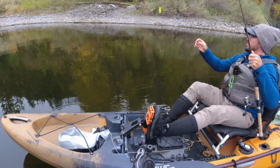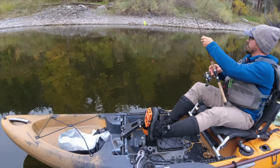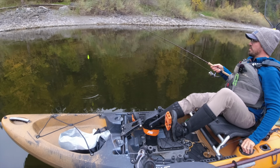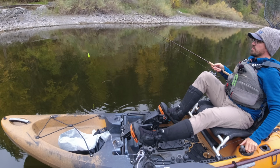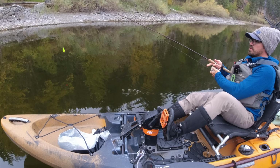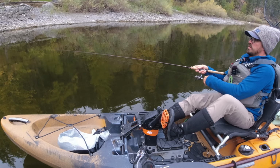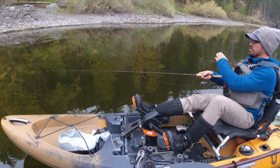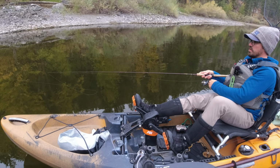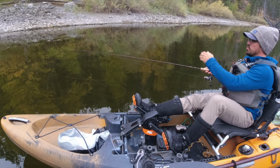I usually run a fairly short leader here, right around 1.5 to 2 feet, because I'm fishing really shallow in these weeds. These fish are coming up and feeding near surface, and I'll get a mix of browns, tigers, and rainbows doing it this way. But yeah, you're really keying in on behavior of these fish. You're looking for fish that are feeding near the surface, tailing in the shallows, and trying to predict the movement of those fish.